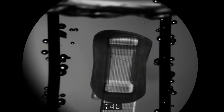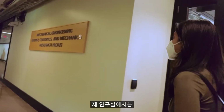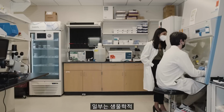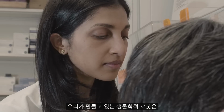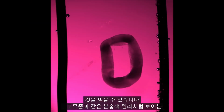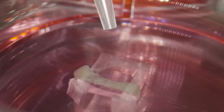There are quite a few challenges that we still have to tackle in this field. I'm a professor of mechanical engineering at MIT, and in my lab we specifically look at how we can build machines that we call biohybrid, because they're part biological and part made out of synthetic materials. The biological robots that we're building are powered by muscle tissue, so that every time the muscle contracts, you could get something that looks like movement. The actual muscle tissue that looks like a pink jelly-like rubber band was formed using these mouse skeletal muscle cells that we had genetically engineered so that when we shine blue light on them, the muscle would contract.